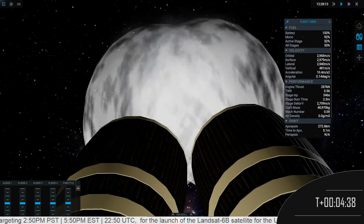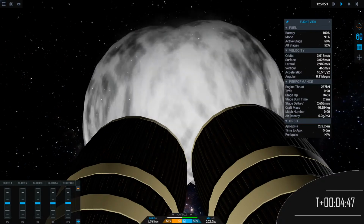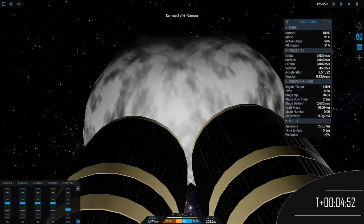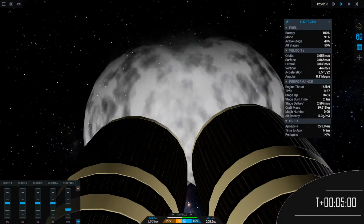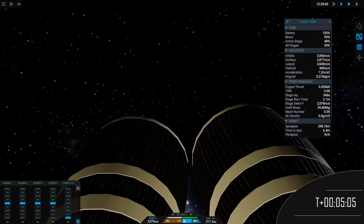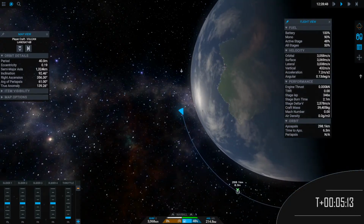We have throttle down on Centaur. Stand by for MECO, or main engine cutoff, on the second stage of Vulcan. And we have MECO, main engine cutoff. We're now going to be coasting for a very short amount of time, about 6.3 minutes, before relighting the engine for a circularization burn.